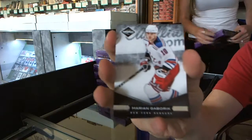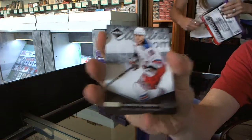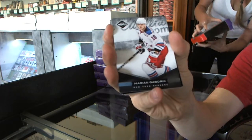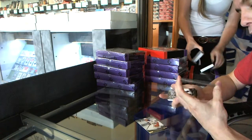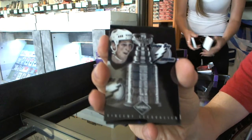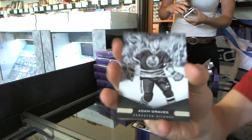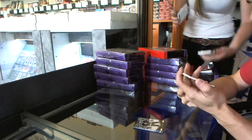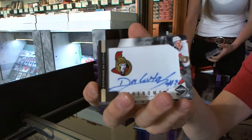We've got a base card, numbered to 299, Marian Gaborik. We've got a Stanley Cup Winners, numbered to 199, Vinny Lecavalier. We've got a base card, numbered to 299, Adam Graves. We've got a Phenoms rookie autograph, numbered to 299, Stefan Da Costa.